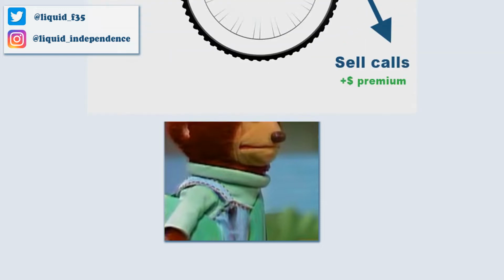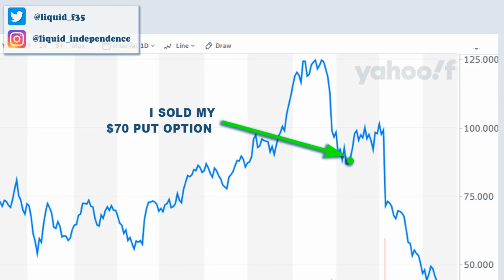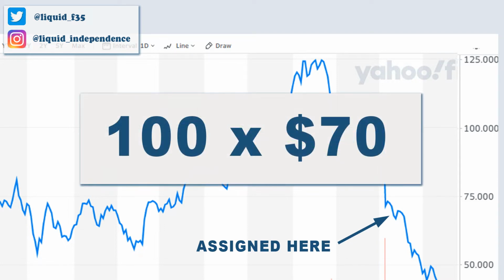Normally, in this situation, I would simply run the wheel. This is when I sell a put option to earn some income, which is what I did in this case, and I set a strike price of $70 when the stock was trading at roughly $90. And on expiration, it just so happened that the stock fell below my strike price, so I was obligated to buy 100 shares at $70 a share.